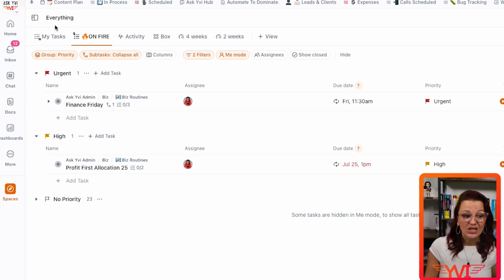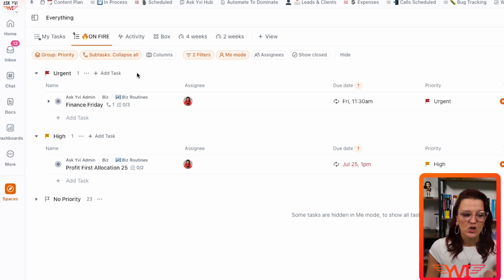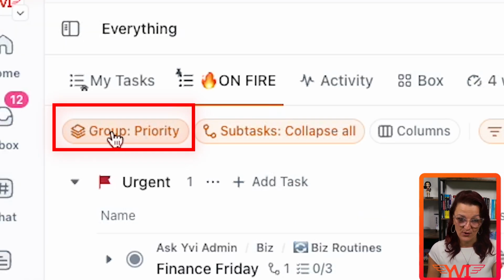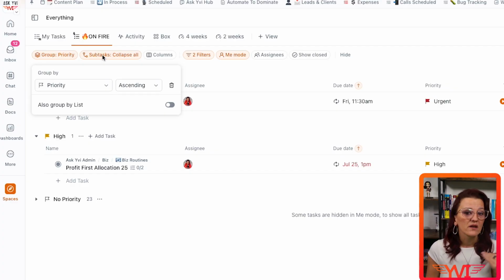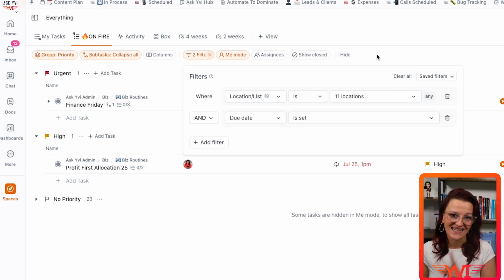Really simple. In your everything view, you set up a new view, which is a list view, and you sort them by priority. So you set your group in ClickUp by priority. That's simple. We do want to collapse subtasks usually because it just becomes too much and too overwhelming. We really want to get this list focused. You can add some filters in this. I exclude some locations and I make sure that the due date is set.